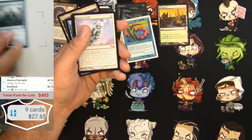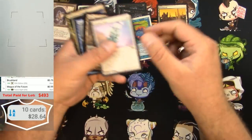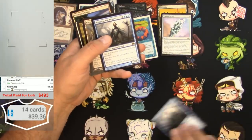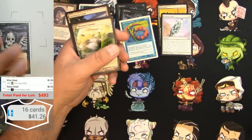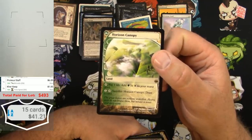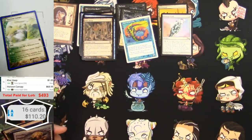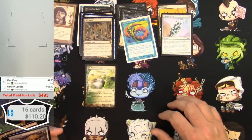Magus of the Future. 99 cents. That's a keeper. Proteus Staff. Yep, 689 as a TCG low. Not bad. But this one, Horizon Canopy. And this is in near mint condition. I would not downgrade that at all. 68.99, our first big hit of this collection right there.